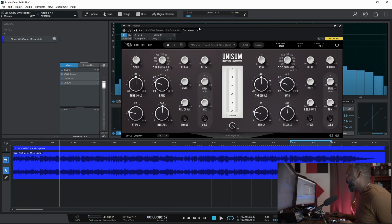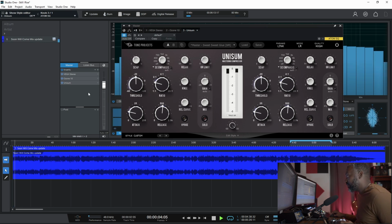Definitely added some sauce right there, guys. Wow. Immediately you can hear the difference. It's almost comparable to running it through actual hardware. This plugin just has a flavor that I can't explain, but you can hear it. Reduce the ratio a little bit.